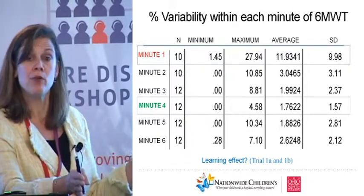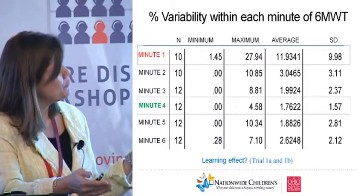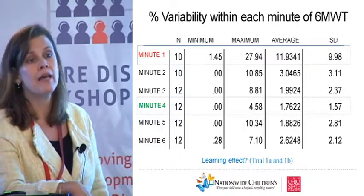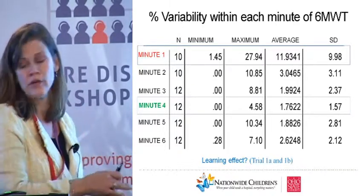People don't like the 10-meter because they don't think it has a relationship to function. So we need to do further work on this, but we're advocating the 4 or the 3-minute walk as an acceptable, less variable, less taxing alternative.